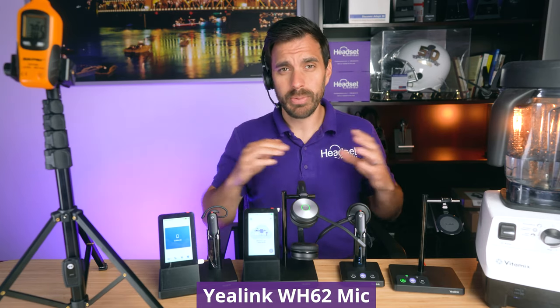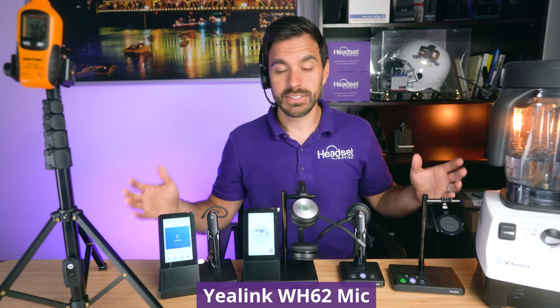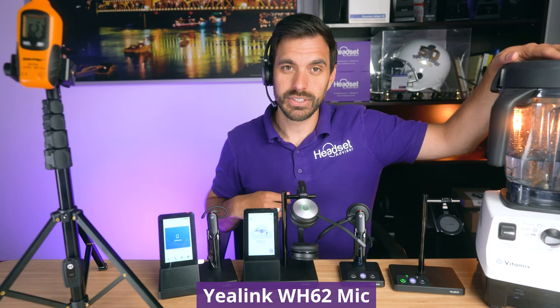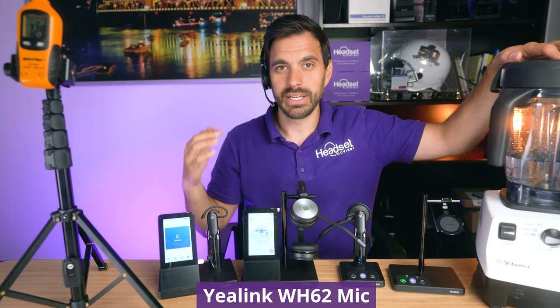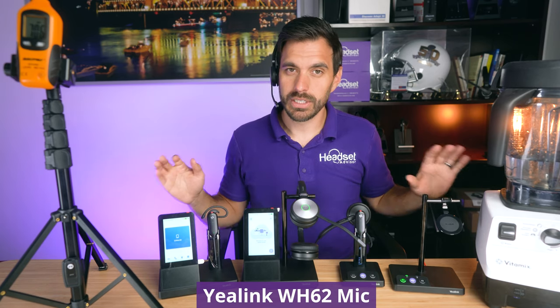So this is with no background noise going on. And as you can see, there's a lot of stuff going on this table here. We got our blender here. It's going to help us make some noise, and so we can test the cancellation of this acoustic shield on Yealink. And then I also have a decibel reader here so you can see how loud it actually is in this environment. So right now there's no noise going on in this room.